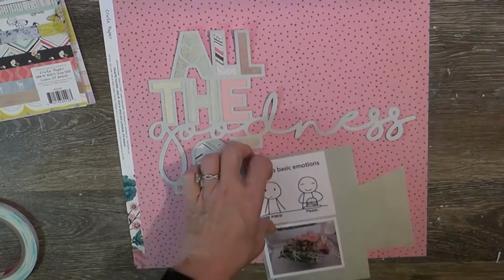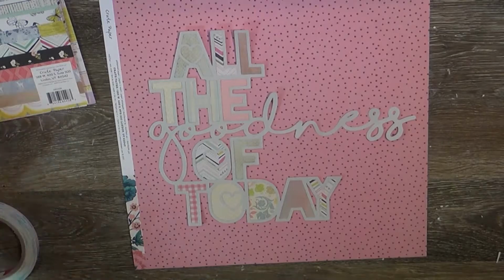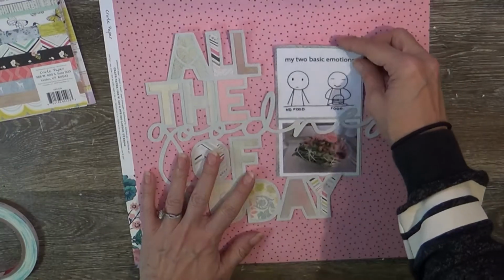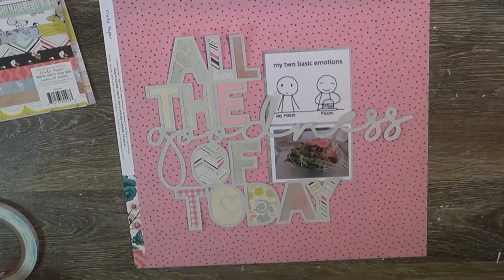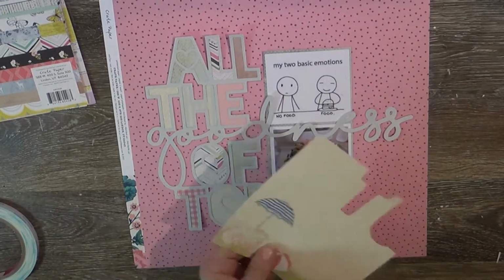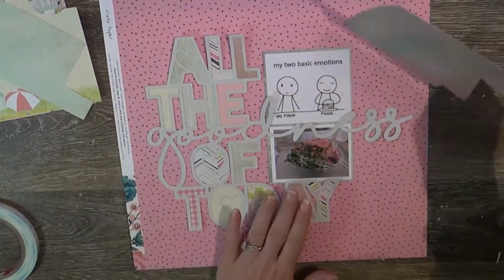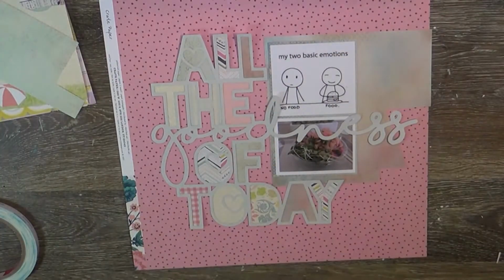The only thing is I thought I was going to use this piece of Maggie Holmes Flourish paper for the background, but something about the color was throwing me off, and I think it was because the pink color was blending too well with the colors I used to back the cut file and the photos. So that was one thing throwing me off.